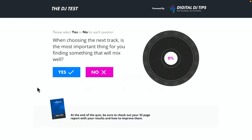This is an actual question from the test. And I think it'd be fun if we went through the test together. This is just a yes-no question. They're all yes-no questions. When choosing the next track, is the most important thing for you finding something that will mix well, yes or no? So you answer, you think, well, you know what? Mixing's important, so I'm gonna go yes on there.